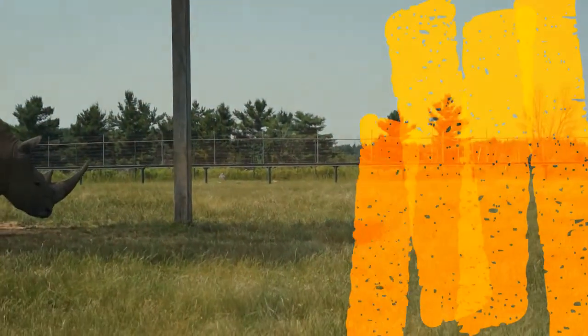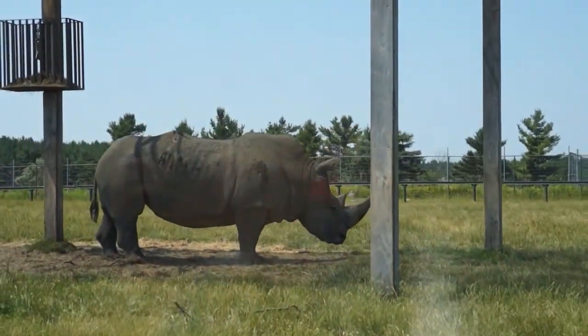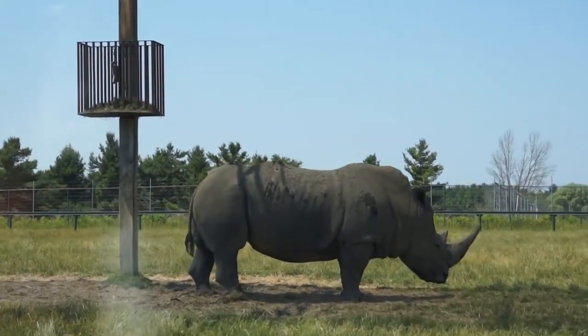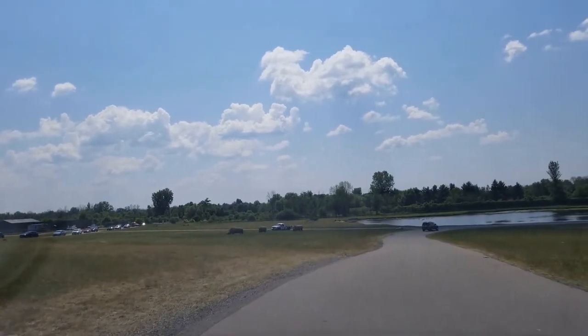I believe the second largest land animal in the world, the rhino. And that's a white rhinoceros, even though technically that's not their name. Their actual name is wide-lipped rhinoceros, but everybody thought it was white rhinoceros, so the name just stuck.